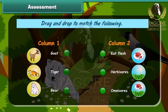Friends, now let's quickly check what we have just learned so far. Drag and drop to match the following.